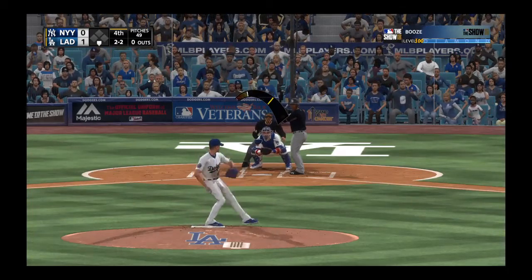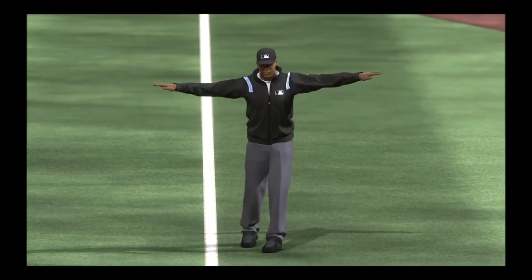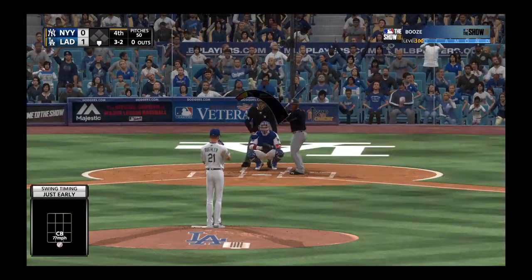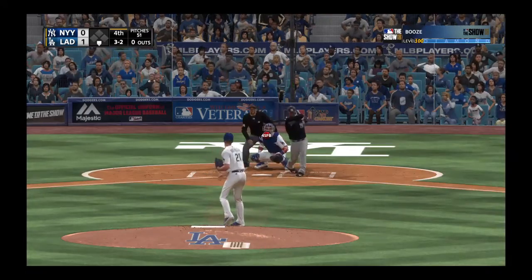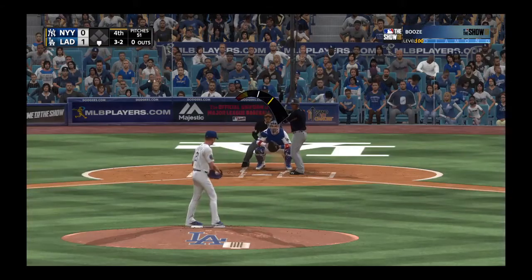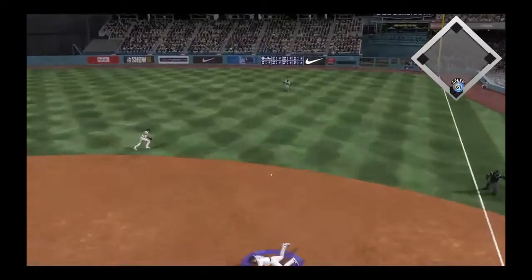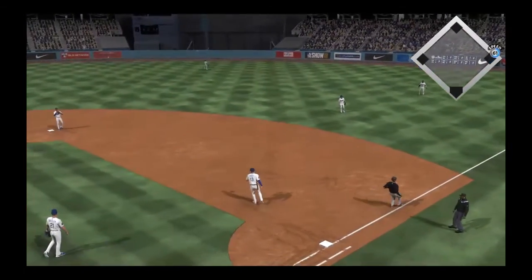The 2-2. Started to go. Did he hold up in time? Yes, says the first base umpire. It's ball 3 now. This is on the ground over to first. And a diving effort there, but it'll come up empty. It's a base hit.